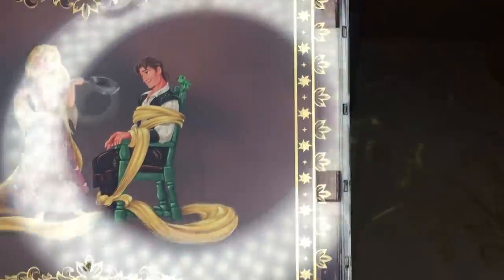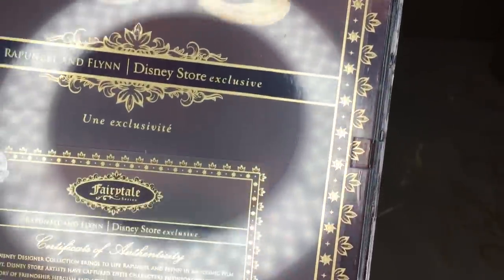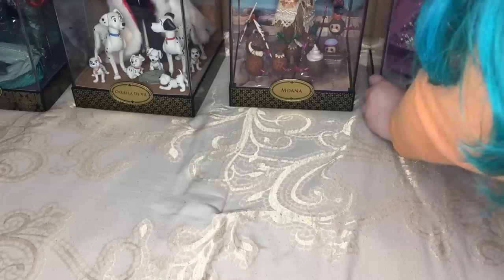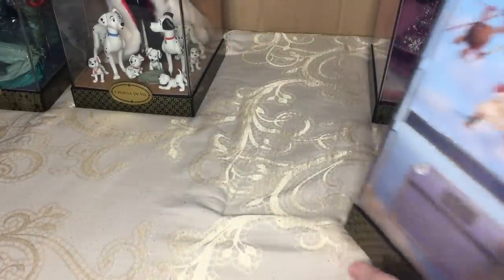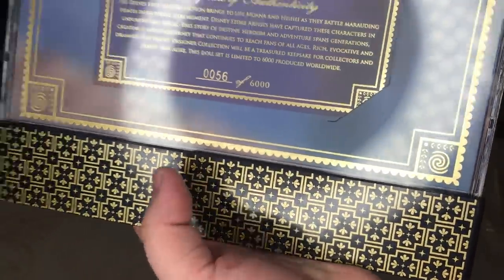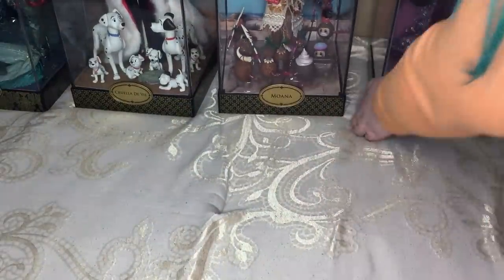Oh, and there goes the loudest mint in the world. Oh, I don't think I checked Moana to see what number she was, but 56, I can't believe it. Oh, the bases are different too, I just noticed. Here, I will show you. 56, yeah, the pattern on the Folktale series is different than the pattern on the Fairytale series.